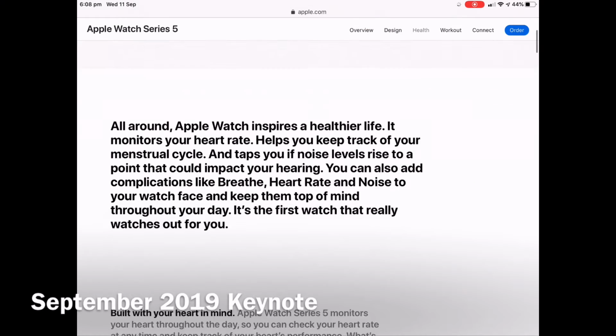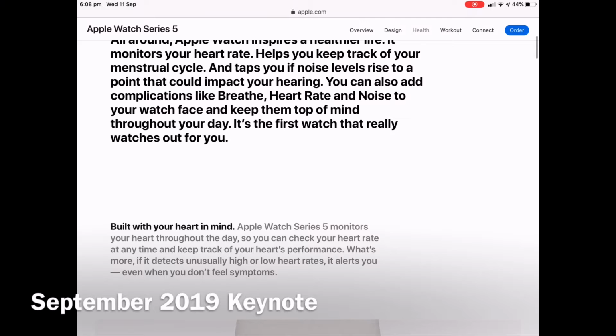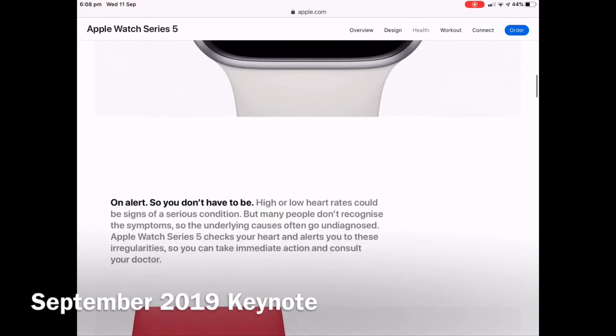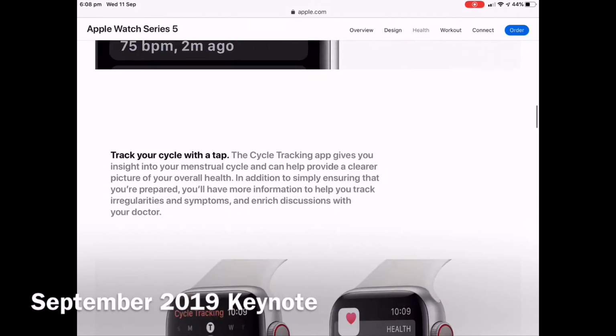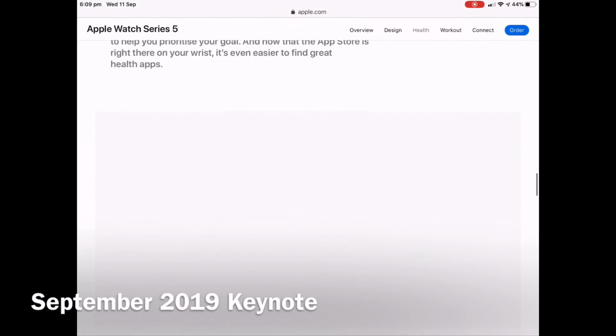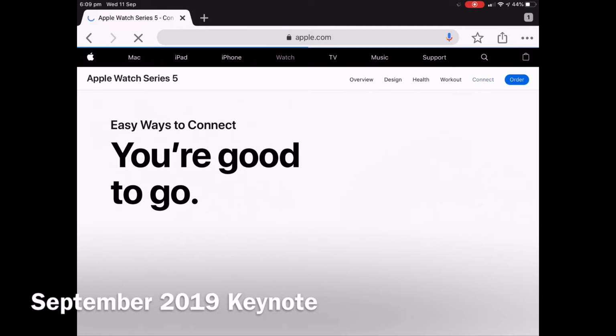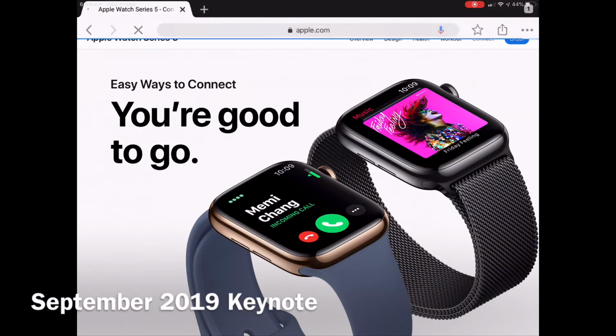Health monitor. Keeps track of your menstrual cycle. Taps if the noise levels are too high. So that's definitely a new feature. Some of these features are in the current Apple Watch. Health, workout, connect. So you can order it.